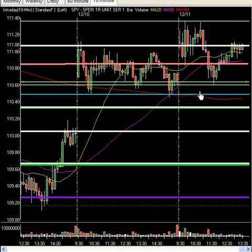Now, a couple other things to note here. One thing you can also watch for is you can also connect these lows, and I'll do that as well.